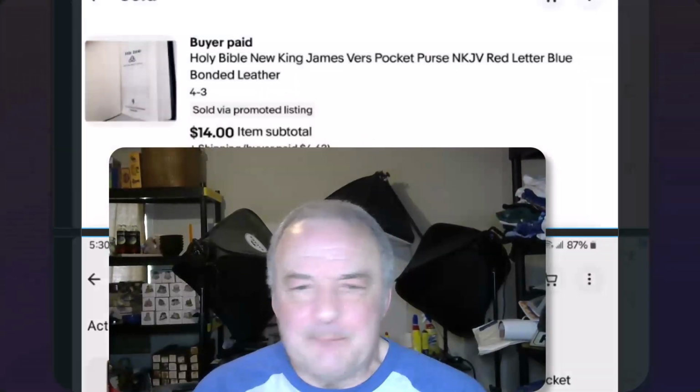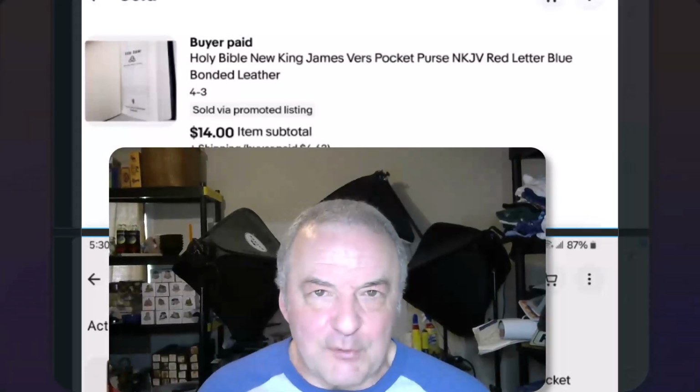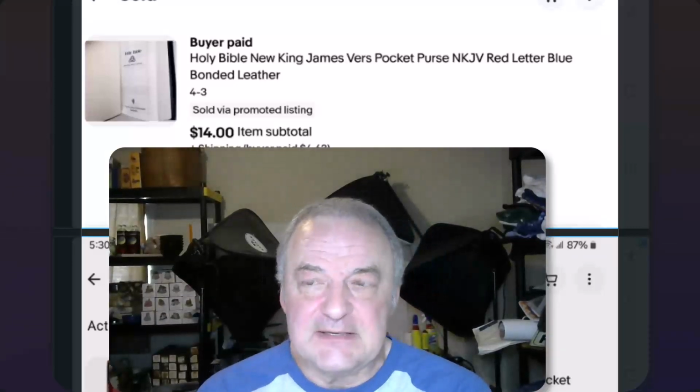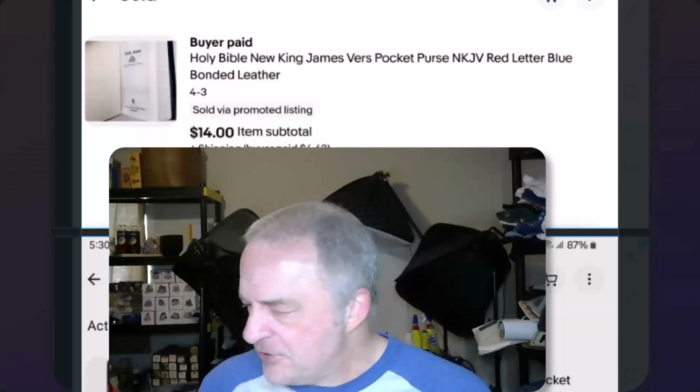And this was a beautiful Bible. Looked like it had hardly ever been used. And it sold for $14. And I didn't ask enough for it. I guarantee you I didn't. I've sold a lot of these before. What I used to do with these, I find these all the time. You'll find these all the time. They have little snaps on them. I wish I had one to show you.